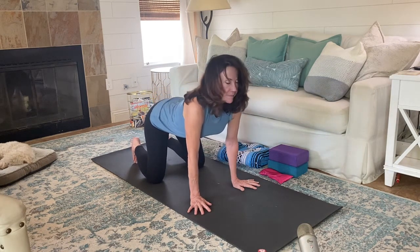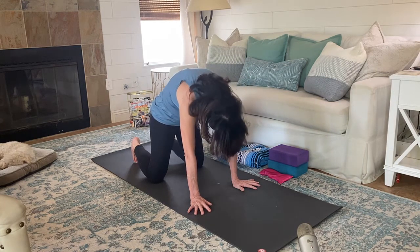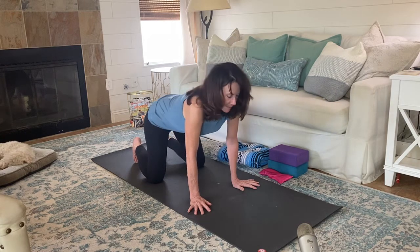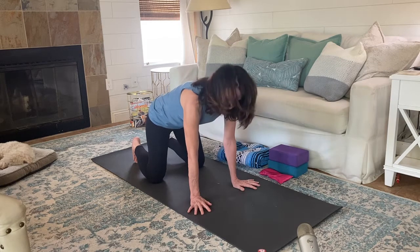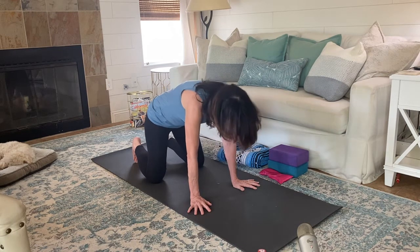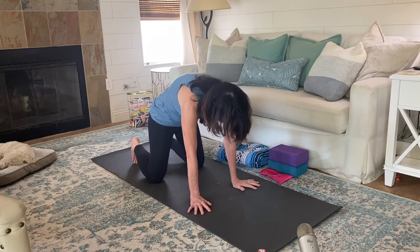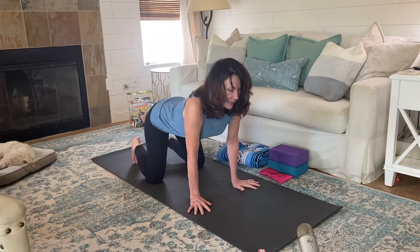Inhale. And exhale. Inhale, cow stretch. Exhale, cat stretch. As you get bigger into that third trimester, this cat stretch gets a little bit harder. You probably feel a lot of pressure as you curl around your baby. But remember that curl around your baby, because you've got to curl around that baby to push that baby out. So it's good to get your body ready.